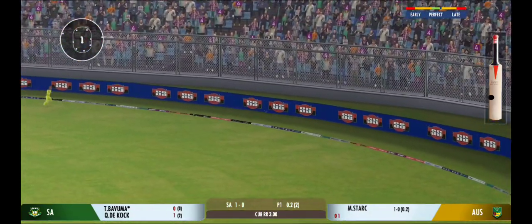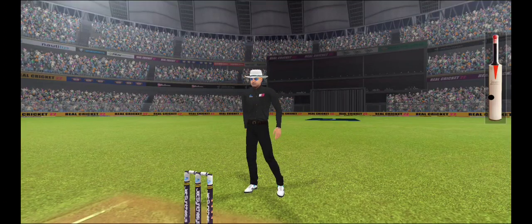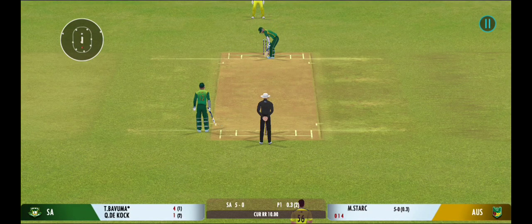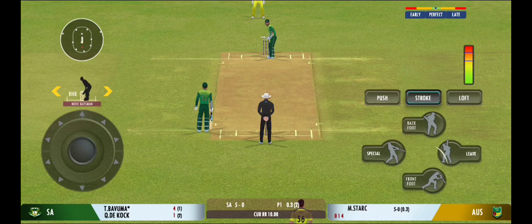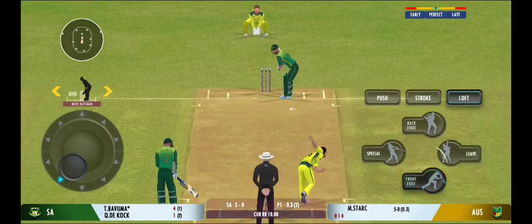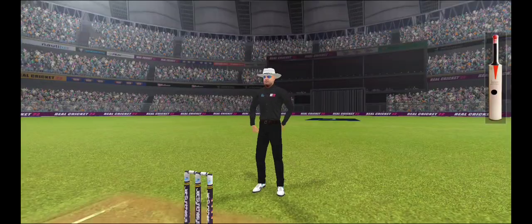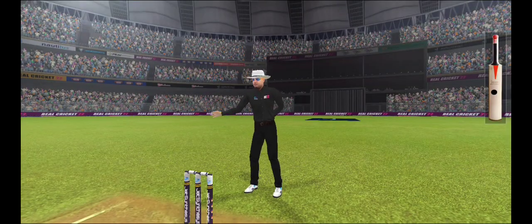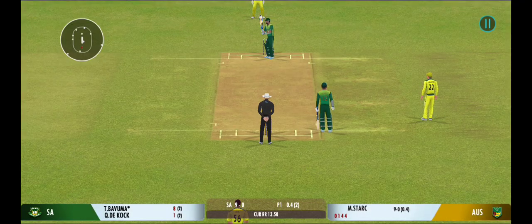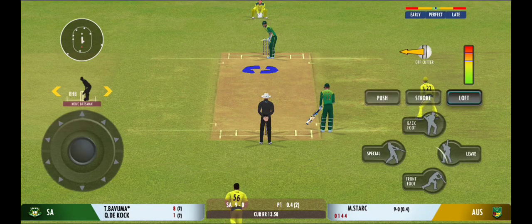Nobody's chasing that. That's going to be a terrific four. He's too good a player not to take advantage of anything loose. No, that's lovely timing, the ball racing to the boundary. This must be hurting the captain. He needs his bowler to be more disciplined with his lines.